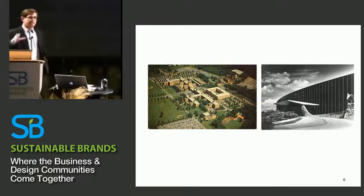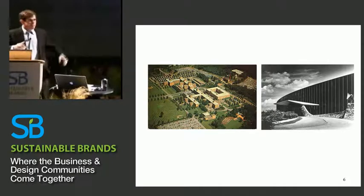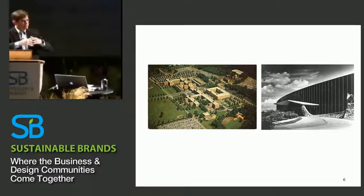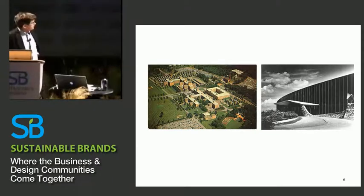And if you look at these R&D centers, here's AT&T's Bell Labs on the left, IBM Watson Lab on the right. These are fortresses of knowledge surrounded and cut off from the outside world, but with very rich interior discussions going on inside. So even architecturally, you can see some of the closed aspects of this.